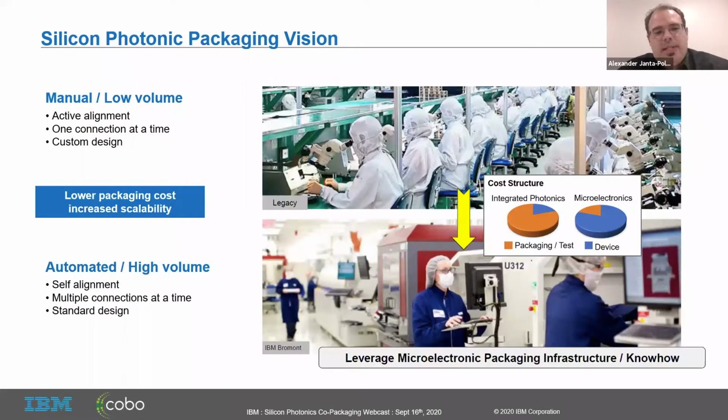So our vision for silicon photonic packaging is to get away from active alignment, one connection at a time of custom design, and do something that is more scalable and can lower the packaging cost, because as you know, for integrated photonics, the packaging and the tests dominate the cost structure. And this is very difficult to overcome, because of the component and the tight alignment requirement of single mode optics. So our main vision is to automate it in high volume, using self-alignment and making multiple connections at a time with a standard design, which will leverage the scalability of the packaging.